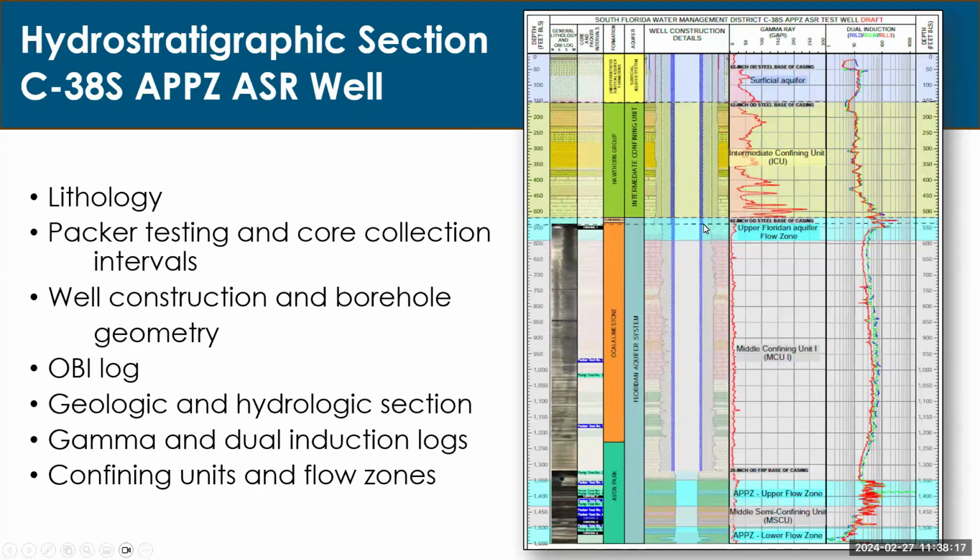This is one of the images or the drawings we put together for each well, and actually this one is a little bit truncated because we include every single geophysical log on this, so it's an actual fairly wide image that we provide. But on these images, we have all the packer testing and all the cores that are collected. This jiggity line here, and actually this has a little bit of an overlap of something on it, so it's not as clear. But this jiggity line is the actual caliper log. So that's the way the borehole looks, all that.